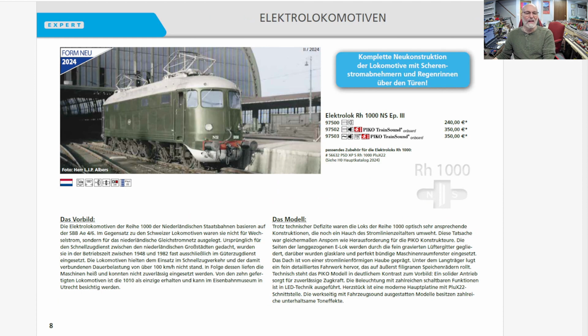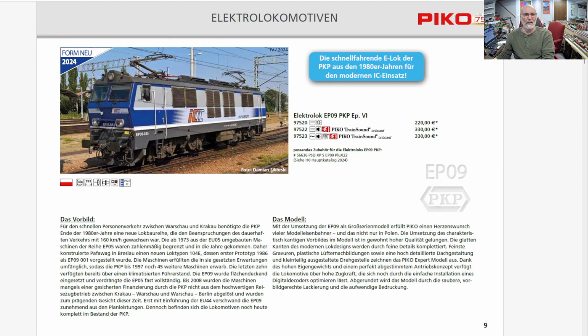And here is a Class 1000 for the Netherlands, an RH1000 Era 3 electric locomotive. For those who don't know, Era 3 is right after World War II up until around, give or take a couple of years, the late 60s, early 70s. So around 1945 to about 1968, 1970, somewhere in that era. It's not specific because, of course, things are transitional. There's not a year where everything suddenly changes. It's over a period of years. So you would have seen this running in the 50s, 60s, into the 70s maybe. But a Dutch Class 1000 electric locomotive.